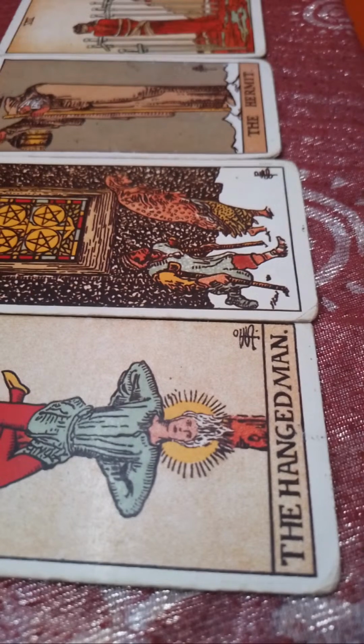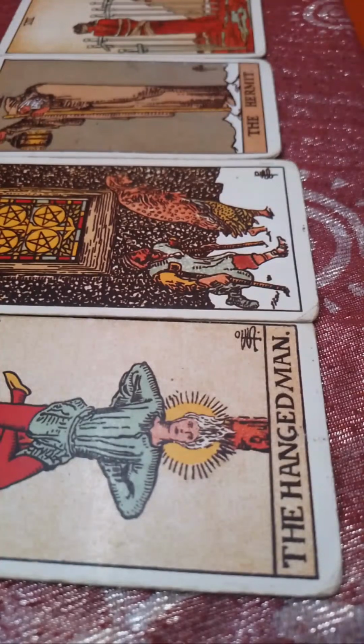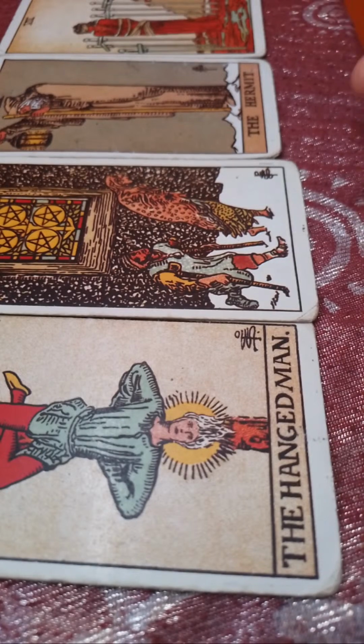This is 12th house energy, so they may hide the fact that there's something about money as well. So this individual may hide the fact that they lack ambition, or they don't have any resources.